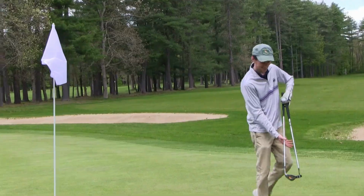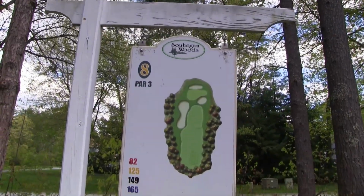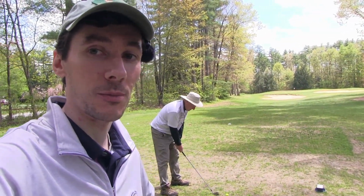All right, on to the next one. 165, hole number 8, par 3. Pops is going to give a shot here. Little cameo appearance. Maybe he can just mash a hole in one for us. That would be pretty cool. Here we go.